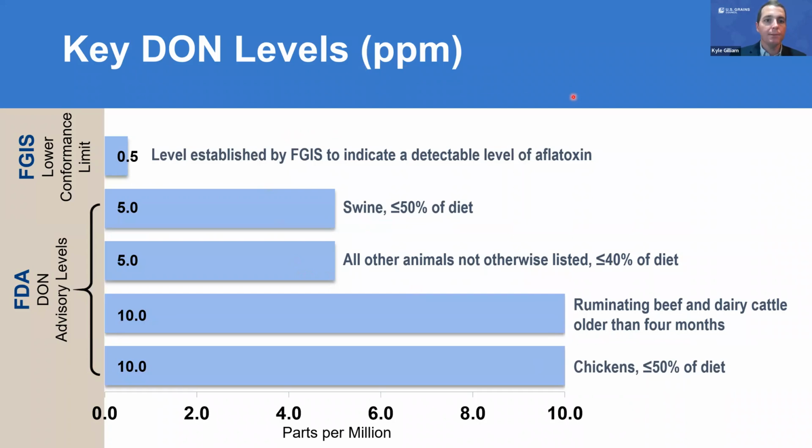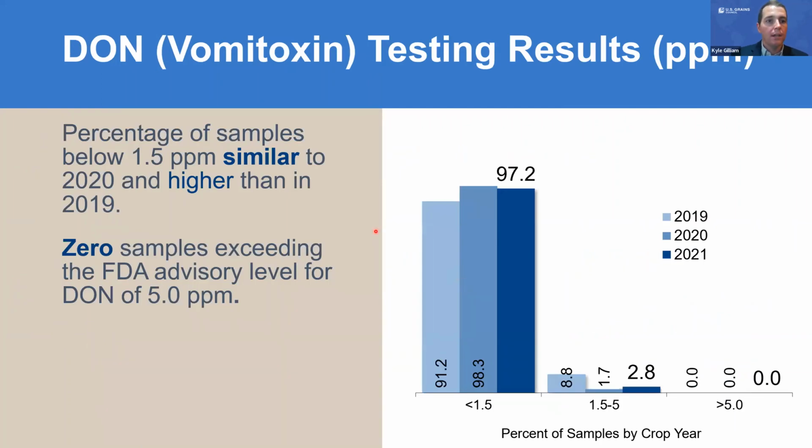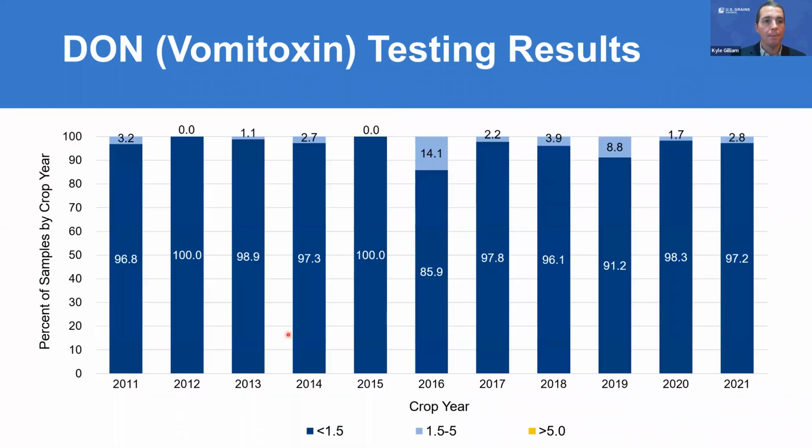The key DON levels, parts per million, the key level for FDA advisory is at 5 parts per million. So that'll be the key number we want to look at here on DON. So our DON testing results, actually, we had 97.2% of our samples come in at below 1.5 parts per million. And actually 0 samples exceeded the FDA advisory level for DON at 5 parts per million.